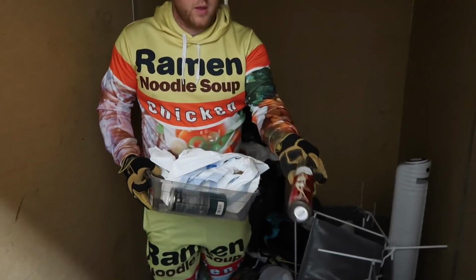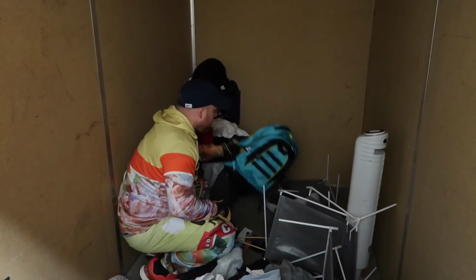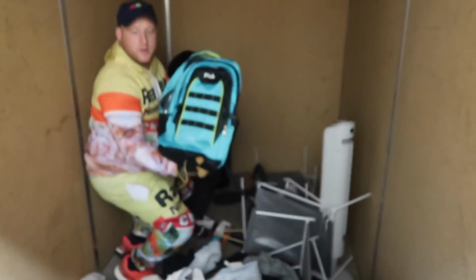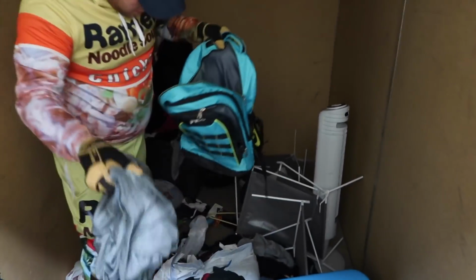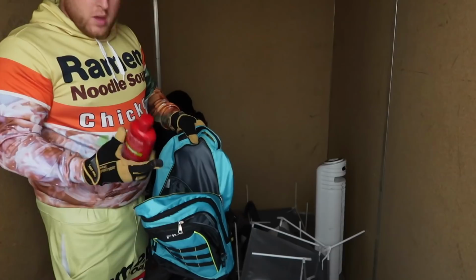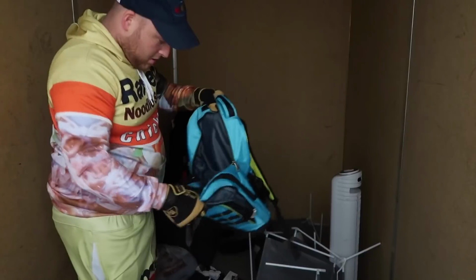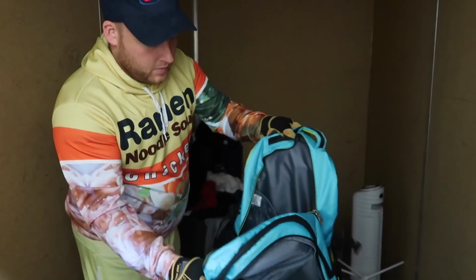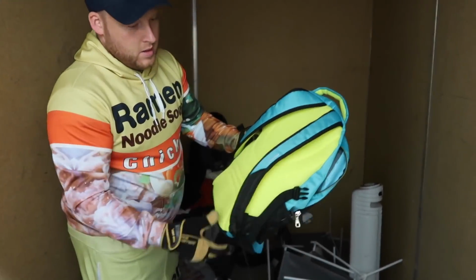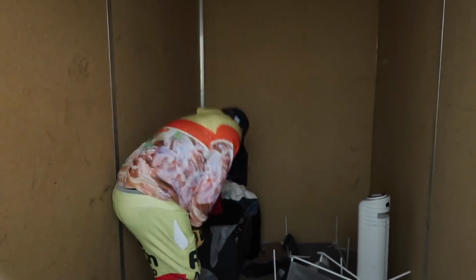Here's some more of that perfume. It's never used, I don't think. Okay. Oh, nice bag. I'll sell this. Looks in really good condition. Yep, got some spray. But yeah, this backpack looks in really good condition also. So, hey, we'll sell this. I think we're gonna get our money back on this thing. All right.